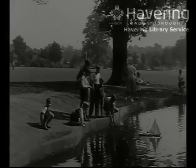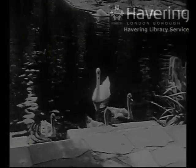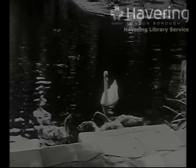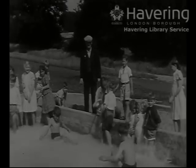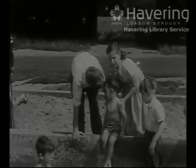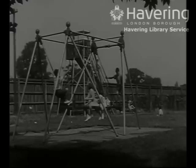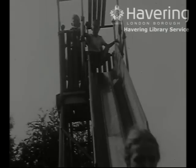Your money provides parks and pleasure grounds where youngsters can sail their yachts in safety or maybe feed the ducks or swans. Paddling pools to stand or sit in are a source of endless joy to the toddlers. Or shouldn't I have said that? Swings and roundabouts and the helter-skelter.